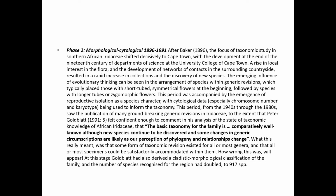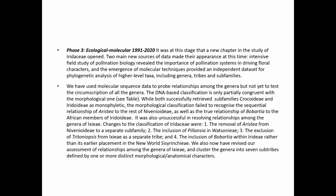And at this stage, Peter also was a pioneer with this cladistic morphological study. He applied that and got a new classification. And as I say, the number of species had doubled in the last 100 years. So now we come to the final phase, this ecological molecular phase, which is the last third of a century.